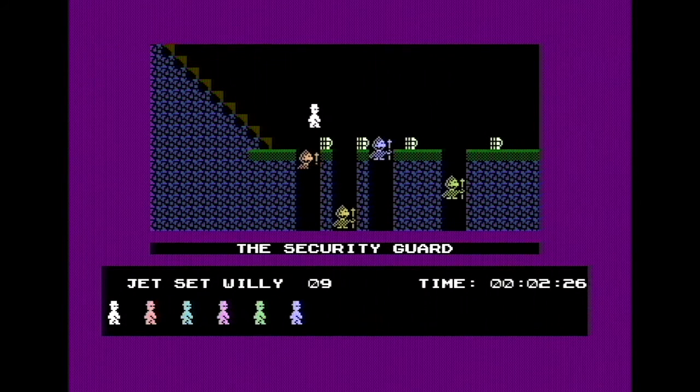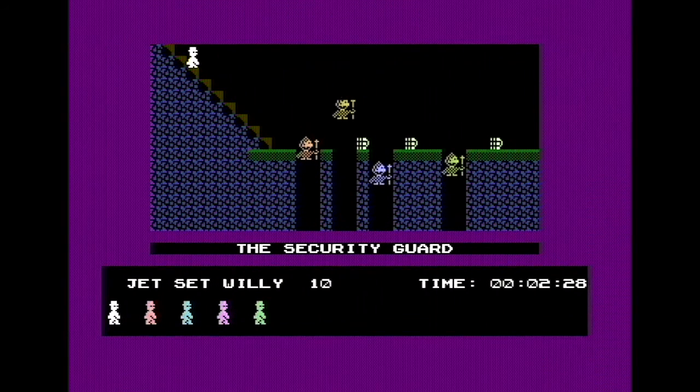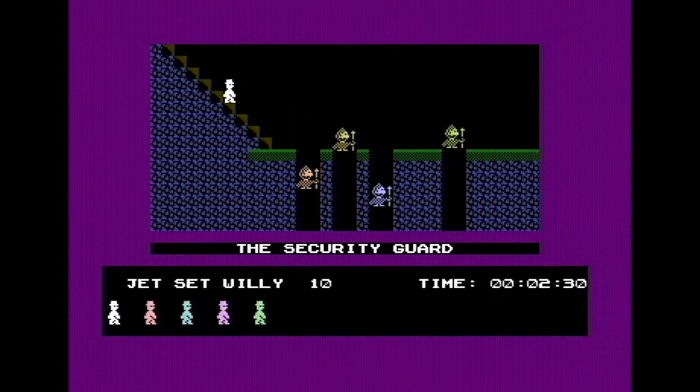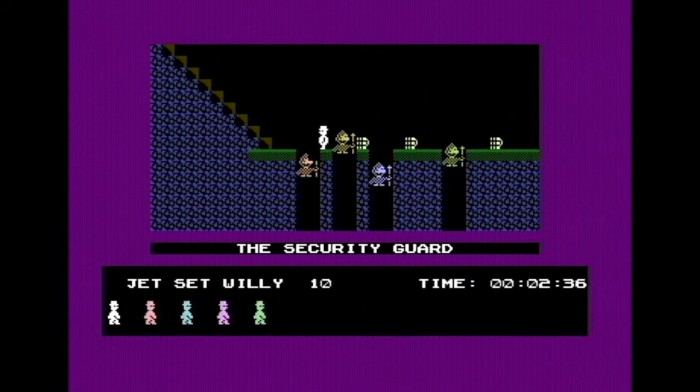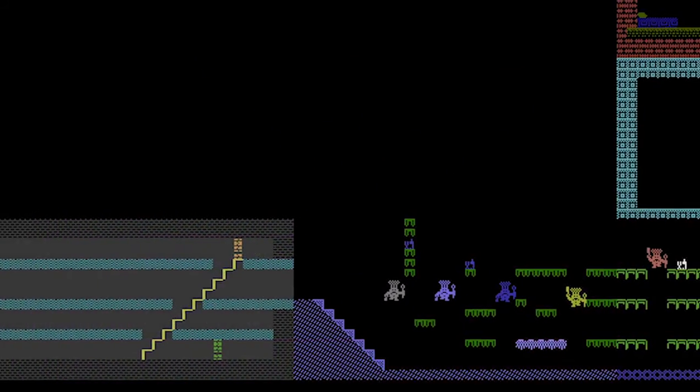Oh, and this jump. I was saying about the jumping being a little bit odd on this version. I'm just trying to do this from memory of how I play it on the Amstrad version, the version I'm most familiar with. And my usual technique, oh no, that didn't work. Just doesn't quite work.